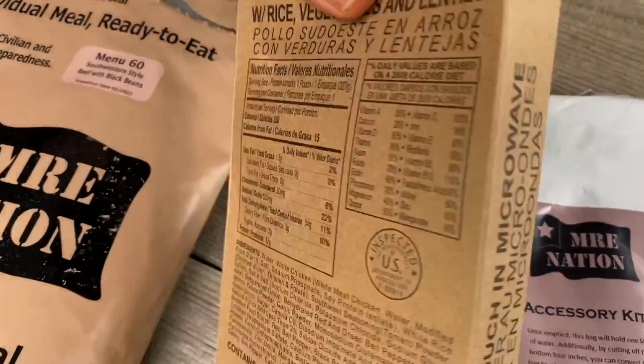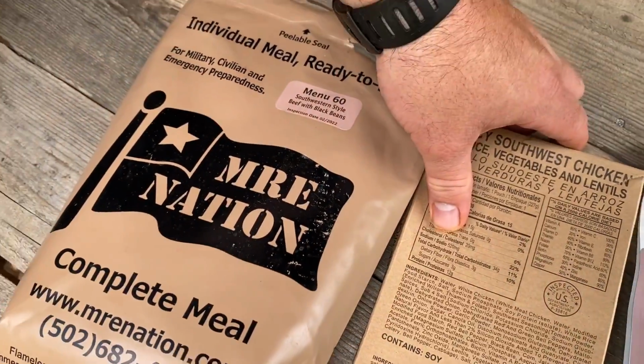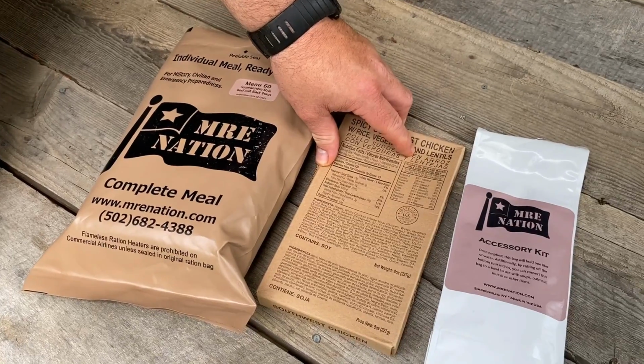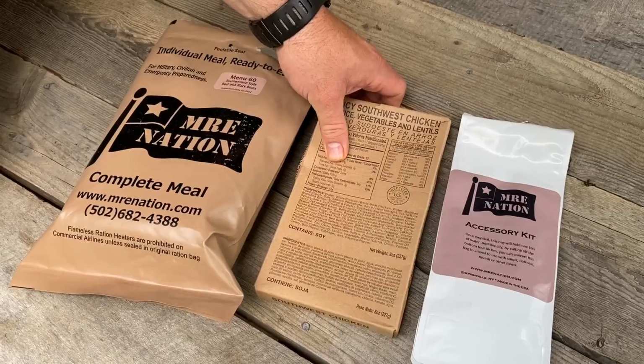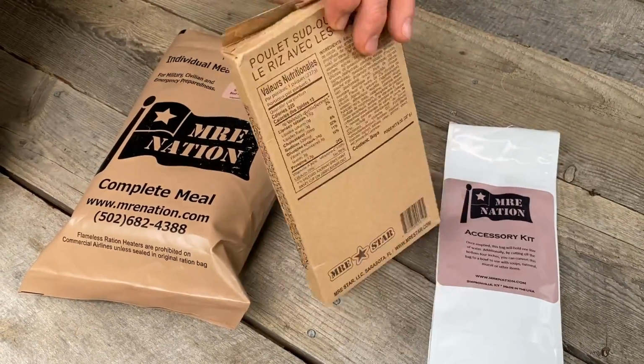But again, the reason I brought your attention to MRE Nation is because they've got all sorts of different meal plans, and you can find ones that are vegetarian, those that are gluten-free. Those that are just, quite frankly, tasty and have a wider range of different options for you. So check them out. But that's what's in this package.